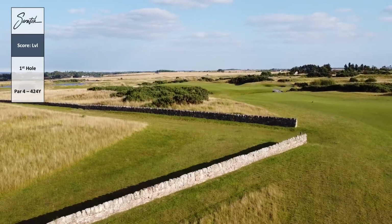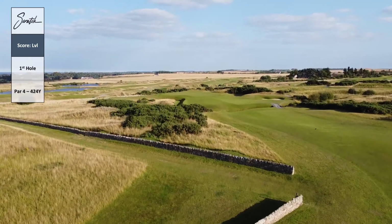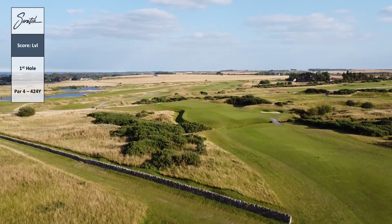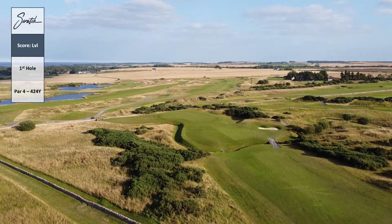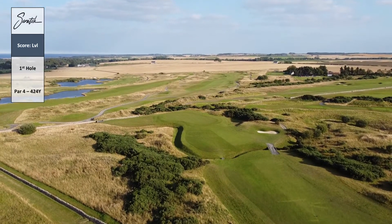So changing format today guys, Adam and I are going to play better ball to see how we would have competed with the guys last week at the Hero Open on the European Tour. We're going to try and take it on from the back tees at 7,200 yards. Hopefully we can compete, and we'll catch up on the 10th and see how we're going.